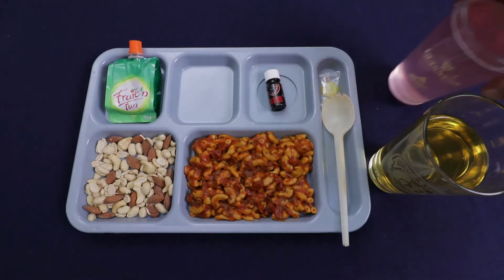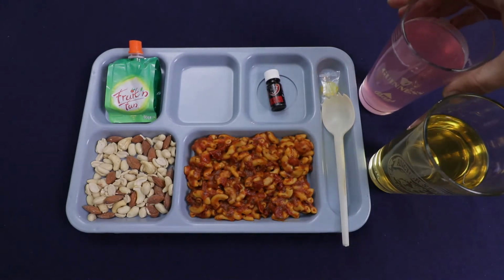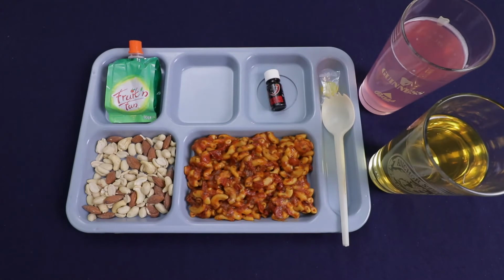And our grapefruit drink. Also very good. Lightly sweetened. A very good tartness. It almost tastes like the Orifo drinks. But I believe these are done by Off the Beaten Track.